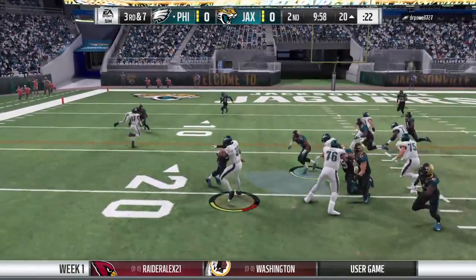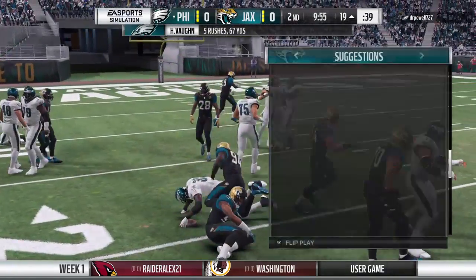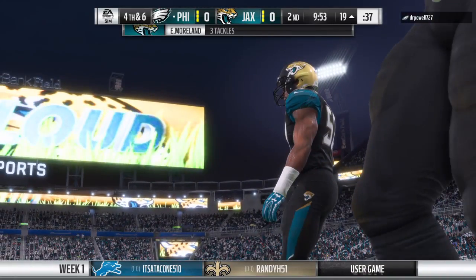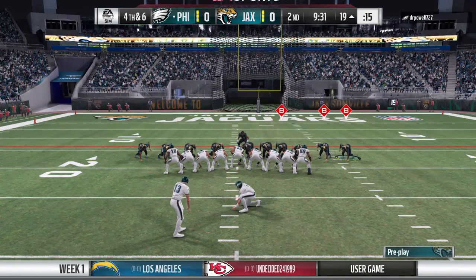They'll run it now out of the gun. And he was able to shed the tackle, but the reserves come in for the stop. Just a yard on the run there, and that's going to bring us to a 4th down. So on now the field goal team for Philadelphia.